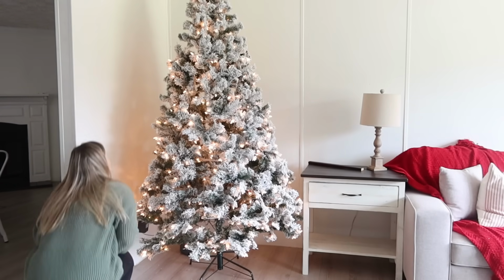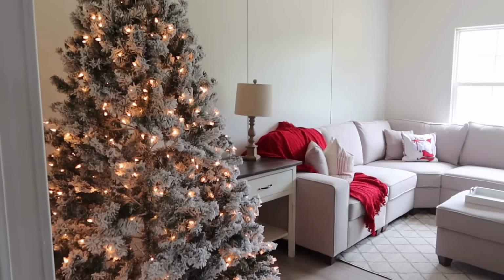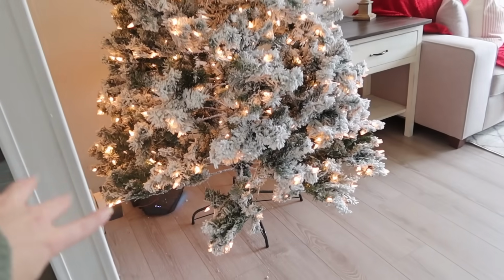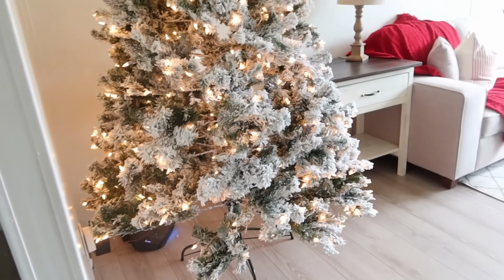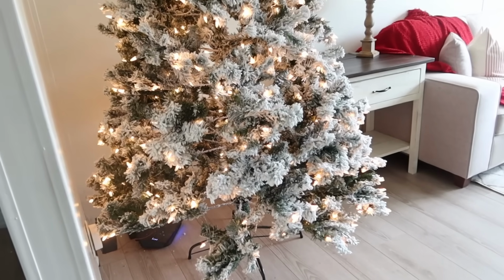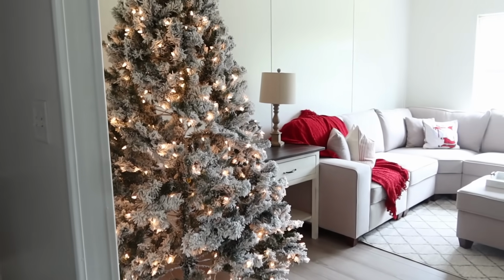So y'all will have to tell me what you think about the Christmas tree in this corner. Personally, I like it better because it kind of fills in that hole, and it also hides our router box and stuff. When the Christmas tree is taken down and it's not Christmas anymore, I'll have to figure out what I'm gonna do in that corner, because I do want that stuff hidden. But for Christmas, I'm loving the Christmas tree right there.